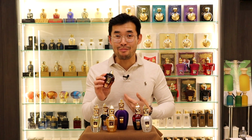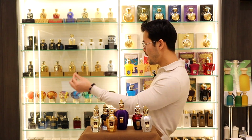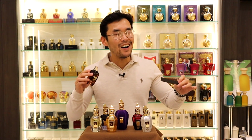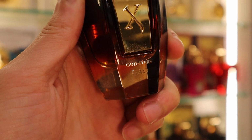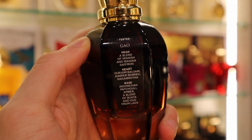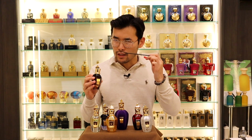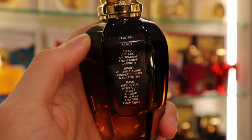Gao is actually one of my personal favorites from the Oud Stars collection, because if you love sweet, spicy saffron in fragrances, then you'll love Gao. Gao opens with this Spanish saffron. In the notes itself, it doesn't say that there is rose in it, but I always pick up this light, sweet rosiness. In the heart here, you're getting juniper berries.